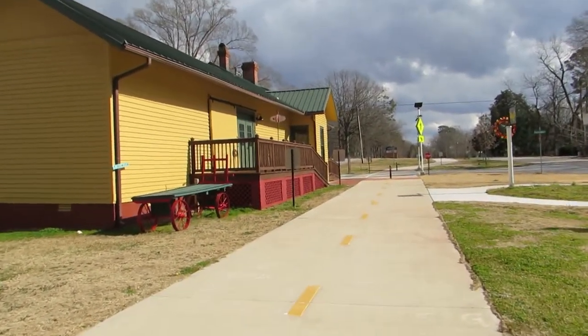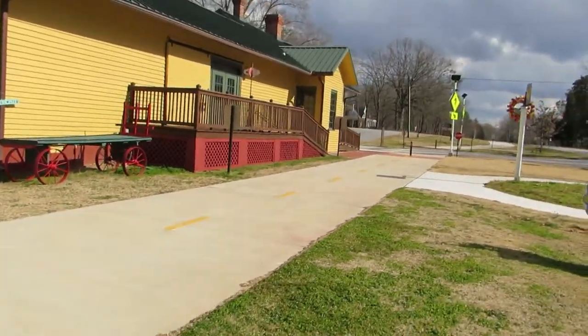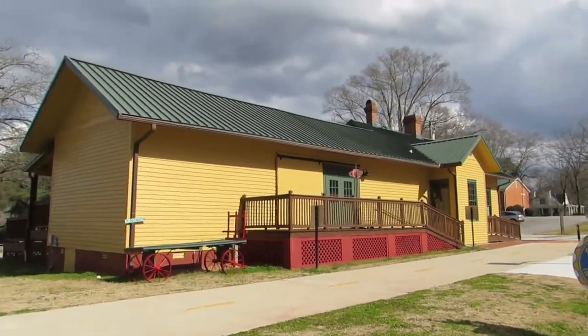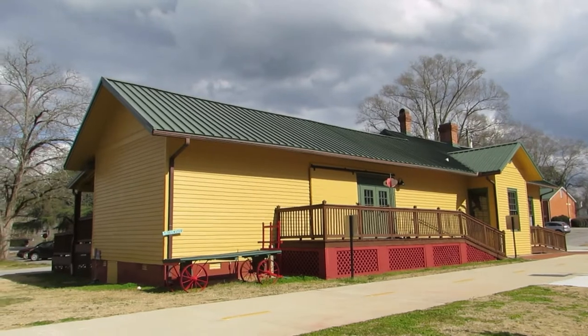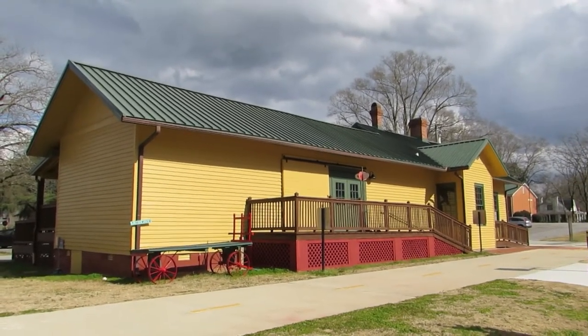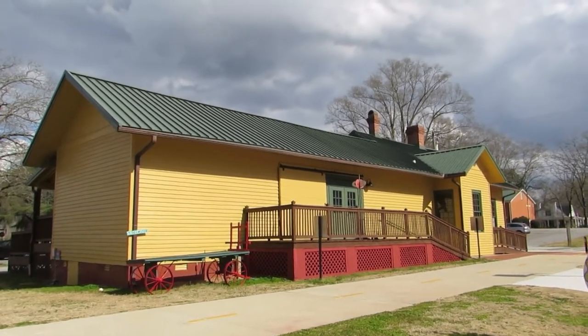But I kept it and asked the curator or the owners of the depot there, which are the Chamber of Commerce, if they'd be interested in getting the spike for a display, and they said yes, that they would take it. But I want to try and give it to them in person as opposed to just leaving it. So I'm going to get another picture since the light's shining on the depot. So 1, 2, 3.